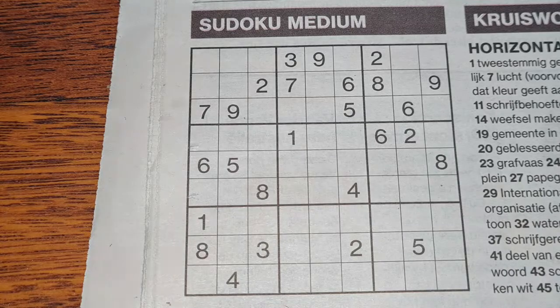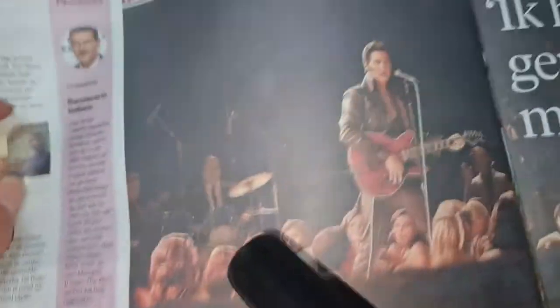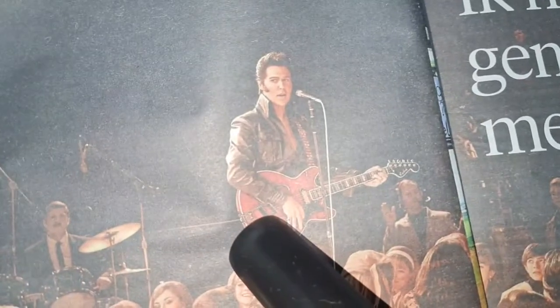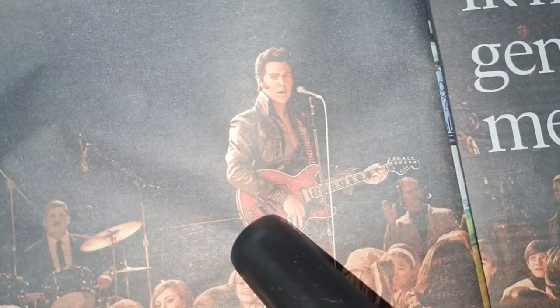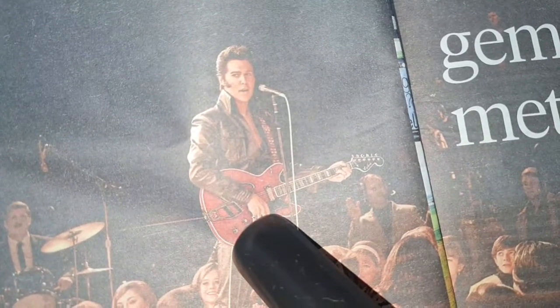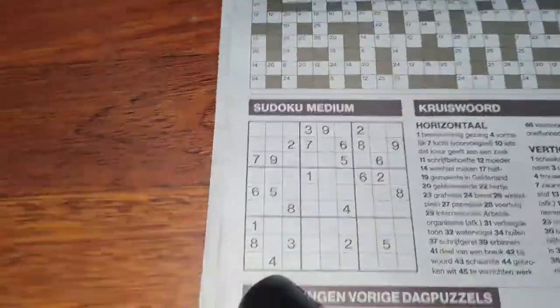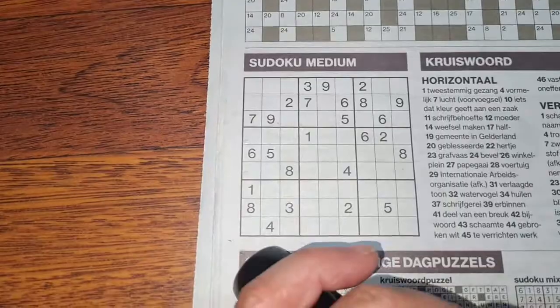By the way, news of today, there's a new movie released. Yes, with Presley, Elvis Presley, yes. Let me show you. Elvis Presley is played by Austin Butler, yes. And yeah, it's about the life of Elvis Presley, Elvis the Pelvis, yes, Elvis the Pelvis. New movie released, alright. Let's go back to the medium Sudoku.